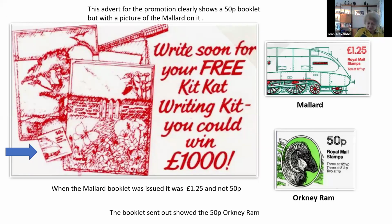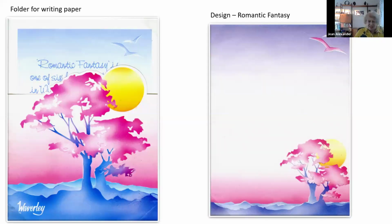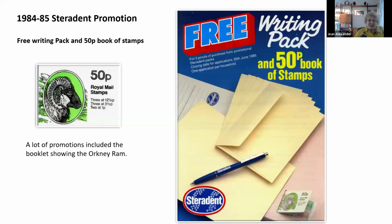And if anyone has the garden design, I'm only too happy to swap them a sheet of my notepaper for the garden design, because I didn't get the chance of getting both, which I would like for my collection. Next was Steradent promotion. Again, if you have a look at the advert, it shows the 50p Orkney Ram booklet. And there you see it in the bottom of the advert. Steradent I found was very, very good for cleaning glass vases, flower vases, which could be awkward to clean at times. And that solved my problem there.